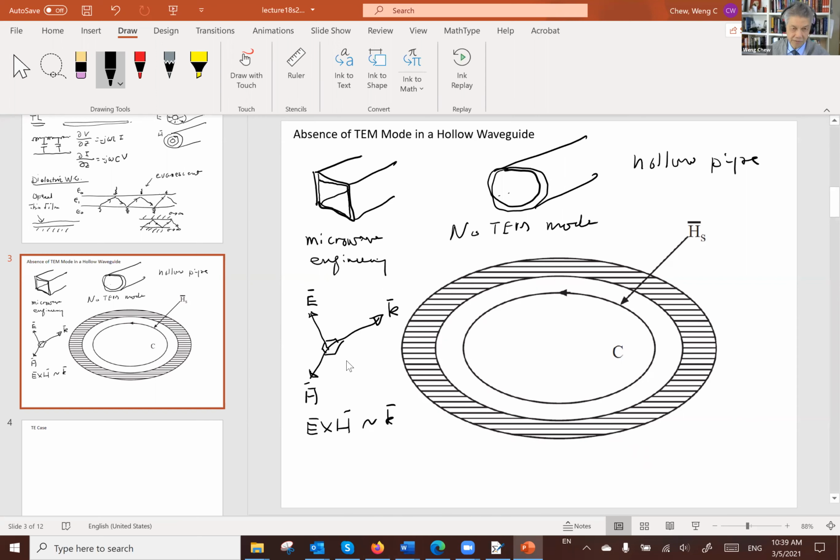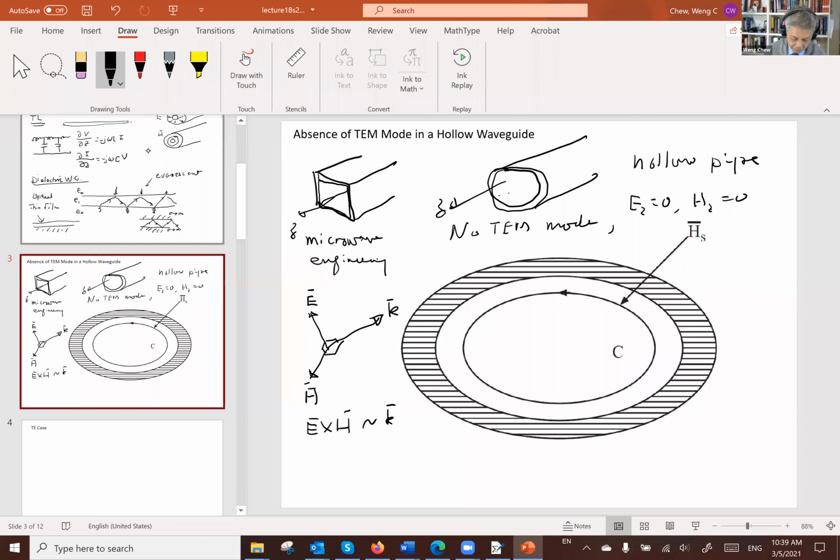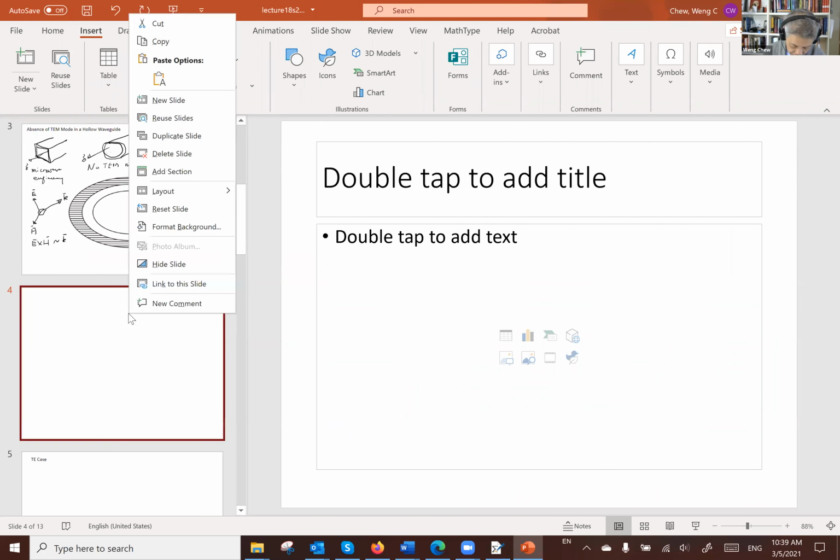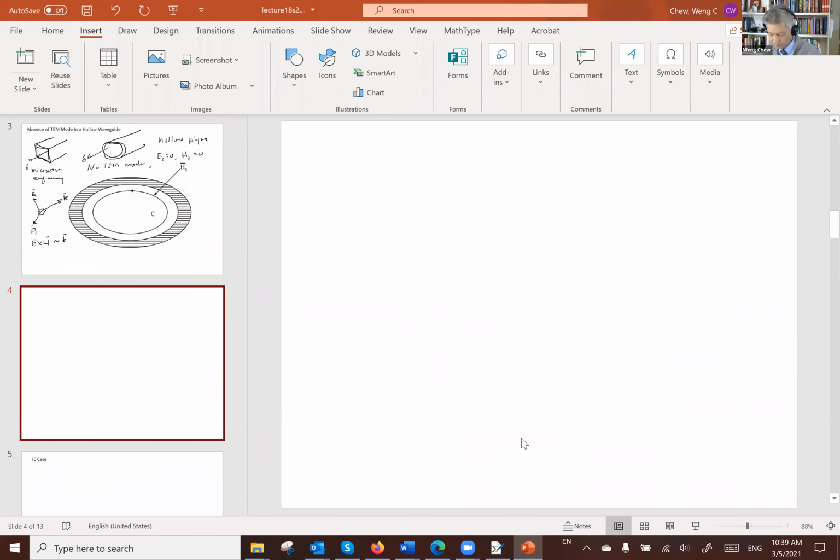And you can have that when both the electric field and the magnetic field are orthogonal to the k vector, the direction of propagation. And we'd like to prove that there is no TEM mode inside the waveguide, which means that if this mode exists, Ez equal to 0, Hz equal to 0, z being the axis of the waveguide. So there are no waves where both Ez and Hz are 0. And we can actually come up with an argument that proves that this is so by proof of contradiction. Okay, how do we prove by contradiction?